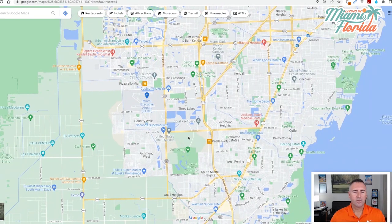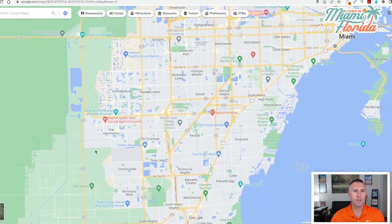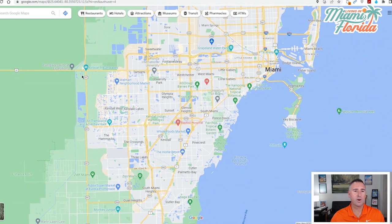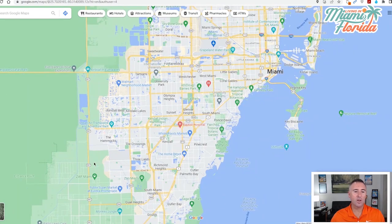Over here, this whole area is basically almost West Kendall, the Three Lakes. You have the Hammocks, it's farther out west. This road right here is Krome Avenue, which is the farthest west you can go. It connects to the Redlands and Homestead, all the way to the Keys, and it takes you north all the way to Orlando and even farther. It's one of those old roads that has been expanded. Back then it was only one way and the other way, like a two-way highway. Now it's a four-lane road. Miami has expanded all the way to Krome.